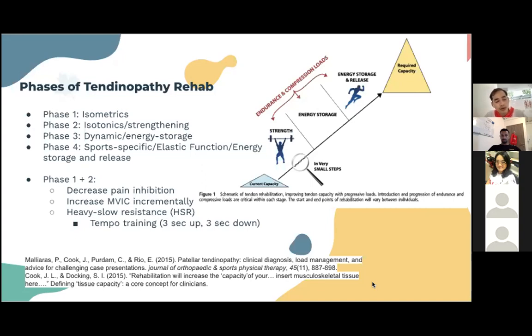For phase one and phase two, you will rarely have someone who is so sensitized that you can only do phase one, so usually you combine phase one and phase two together. The main goal at this initial stage is to decrease pain inhibition using isometrics and increase MVIC incrementally. Usually in phase one and phase two we use a lot of heavy, slow resistance. For myself, I use a lot of tempo training, utilizing a slow 3 seconds up and 3 seconds down to promote adaptation.